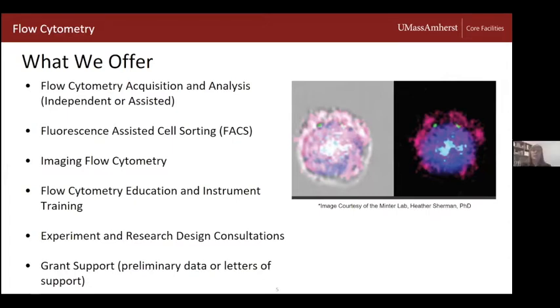Thank you, Andrew. Thank you, everyone, for taking the time out of your day to join us. The flow cytometry facility has 4 pieces of instrumentation. We have a dual Fortessa that is available for flow cytometry acquisition analysis.